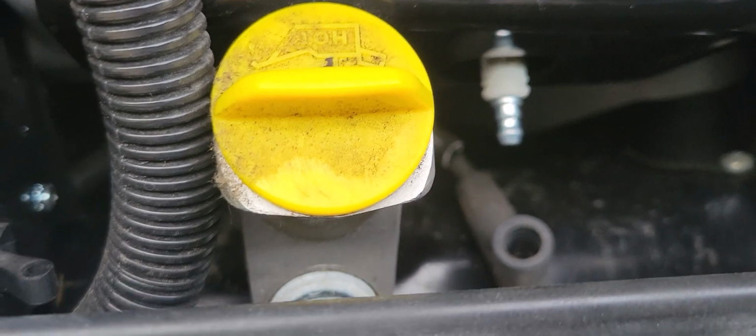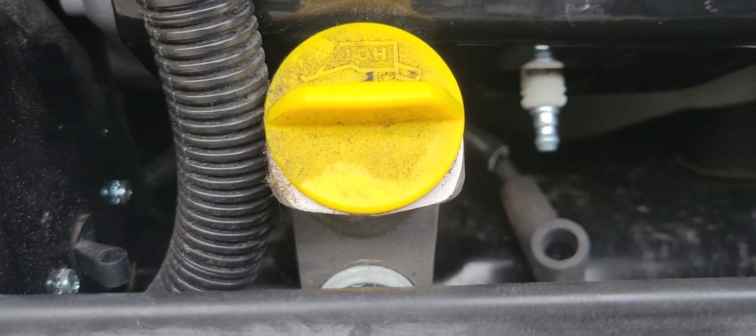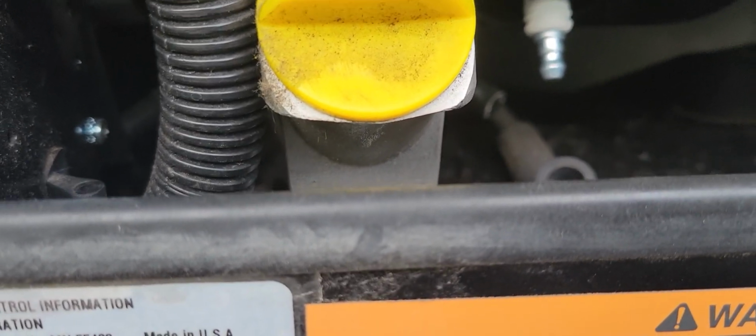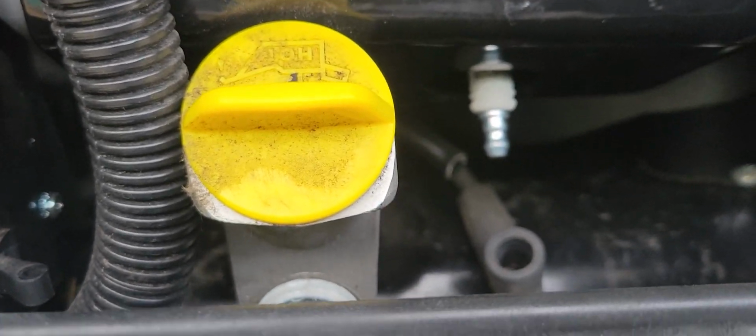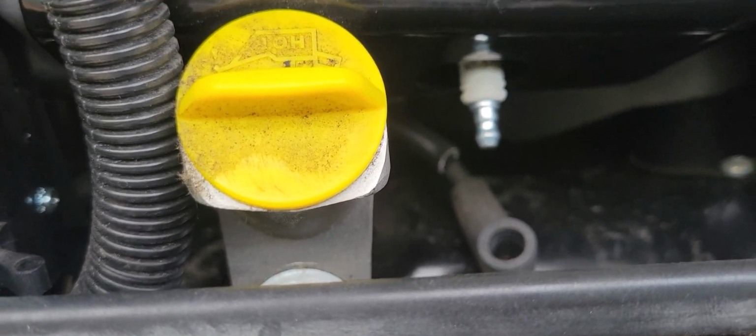Basically, I used one finger on each hand. It's pretty tight space in there, and I have big hands. So if you have smaller hands than me, you should be totally fine. I have big hands, and I was able to get my bare paw in there and get it. But you see, I got it threaded in. You have to be really careful when you thread it in.